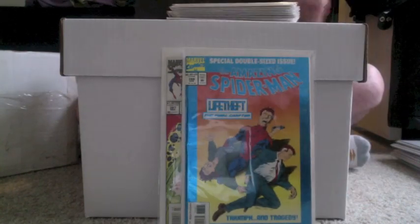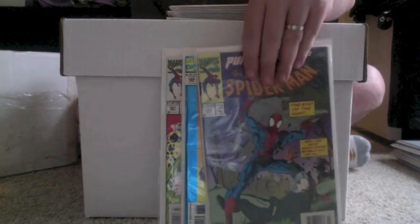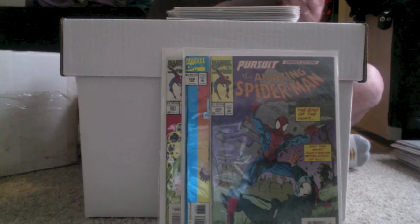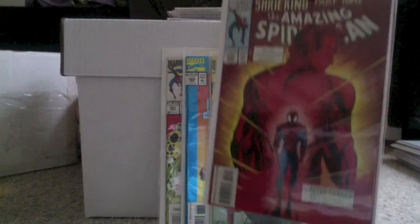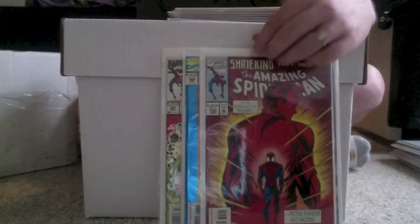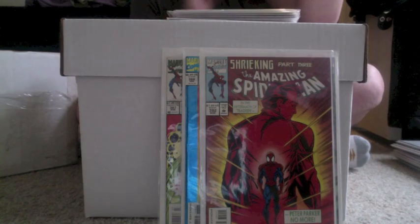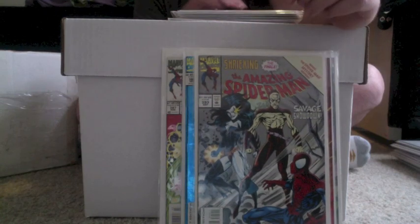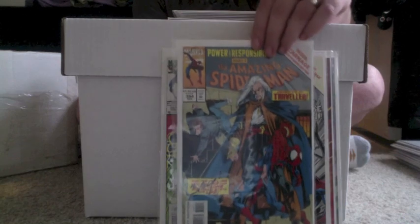388. These are books I actually bought off the rack when I was a kid. 389. This is one of my favorite covers of all time. This is 392, which is an homage to Amazing Spider-Man 50. 393. 394.